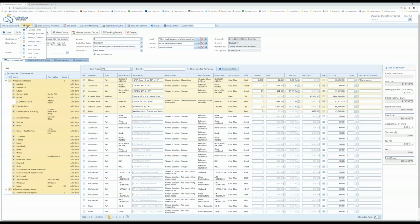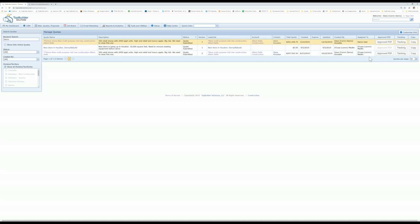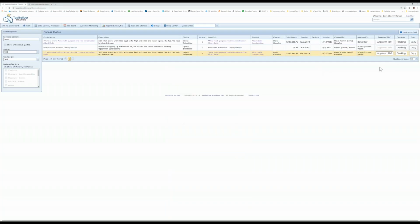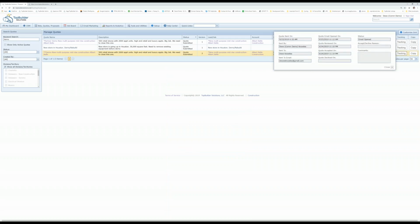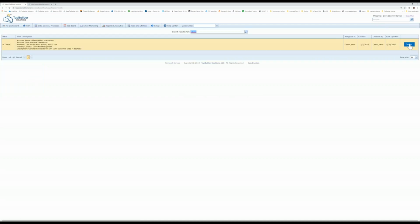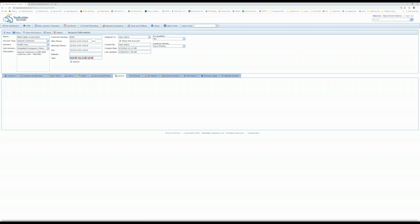Okay. And I can also go back and see this if I want to go manage quotes. I searched for it. I've got that information right here on my manage quotes page. I've got the tracking information right here on my manage quotes page. And if I go in, let's just say I go to that customer and I want to look at the customer information. I'm going to type in something in the search bar here, find that customer. And then under the customer, I go to quotes.